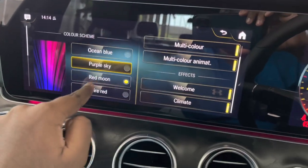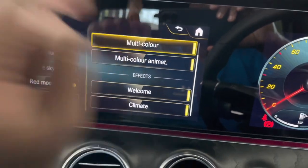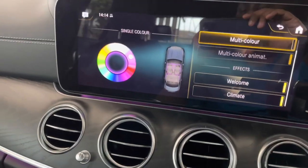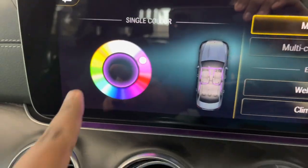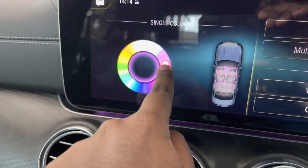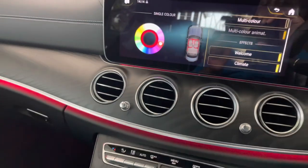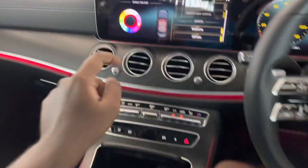Okay, so let us go back. You can see multicolored now. If I deselect multicolored, as you can see, it brings up a whole spectrum of colors. How cool is this? These are 64 separate colors right here. You can just scroll and adjust to your liking. Let's say red. You can see the whole cabin is red. This is just a single tone color.